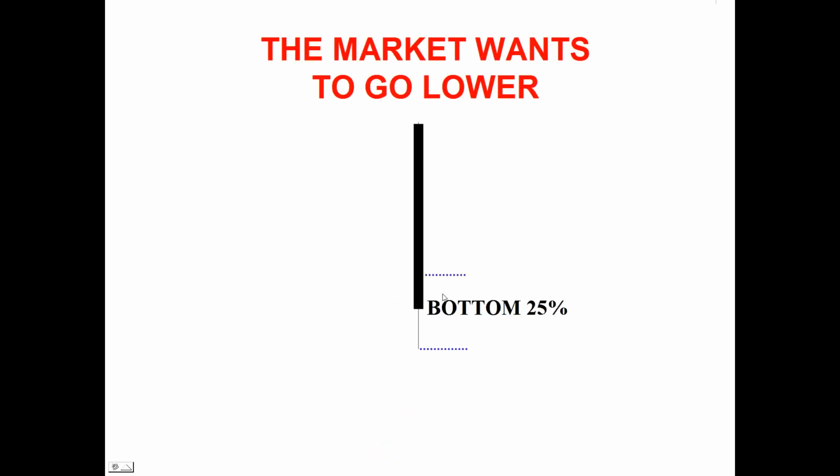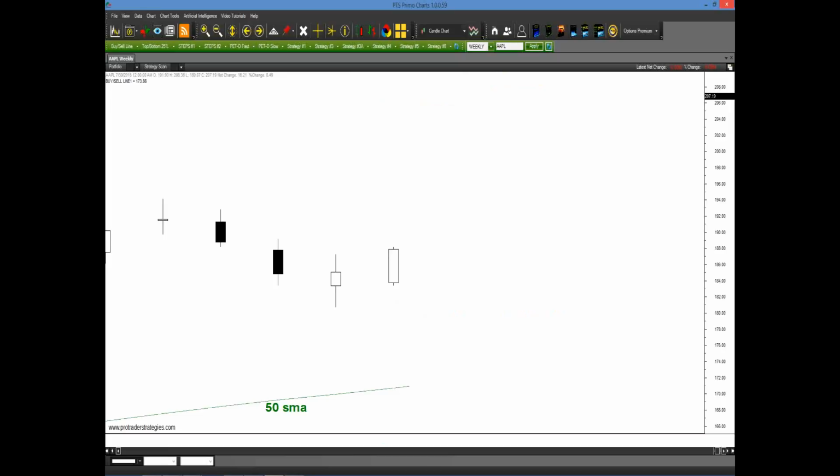If you measure the range from extreme top to extreme bottom, divide by 4, and if you close in that bottom 25%, what's the market telling you? It's saying it wants to go lower. So these are 2 of the rules. These are 2 requirements in a setup for a strategy number 4, buy or sell signal. Once again, I cannot give you the other 2 remaining rules, but you have the core of what we're talking about right here.